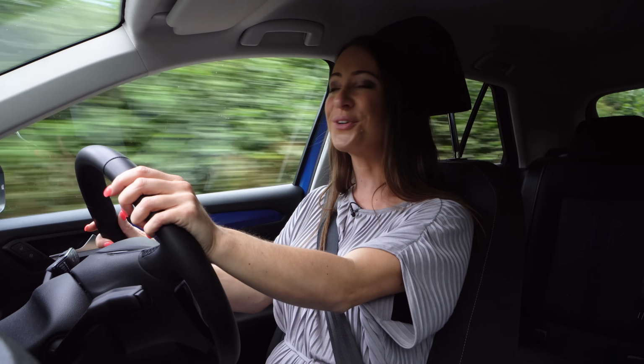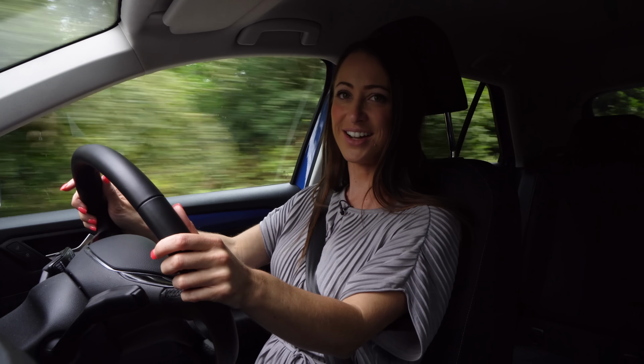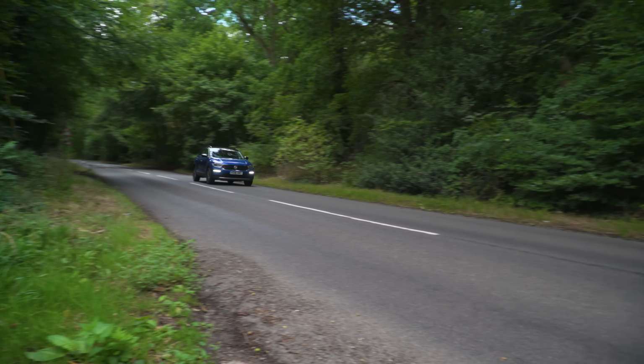It leans more in the corners, and so that's fine for most people, but if it's a sporty ride that you're after, you'd be better off with an Audi Q2 or Seat Arona.